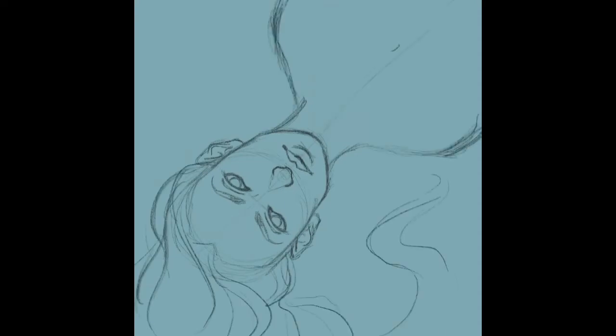I thought it might be fun to compare my first Procreate picture with my most recent one, since they seem to have some things in common. The first one was painted in August 2017.